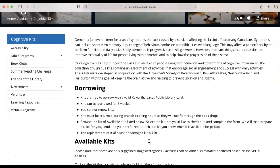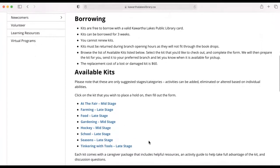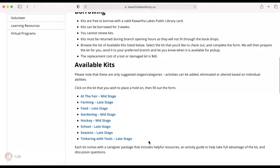If you keep scrolling, you'll find the list of kits that are available to check out. We also provide the stage that the kit may be most appropriate for. Please note that this is merely a suggestion. All activities can be altered or modified to fit individual abilities. Once you've found a kit you wish to place a hold on, click on the kit title.